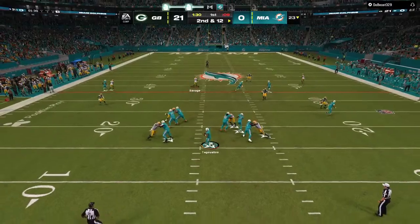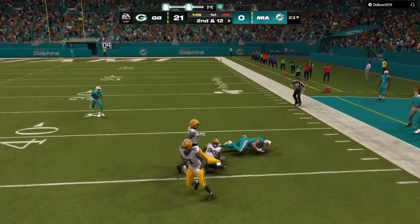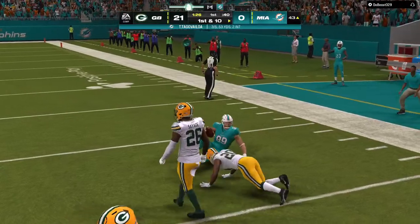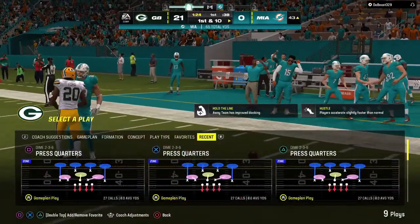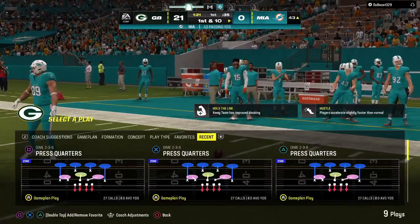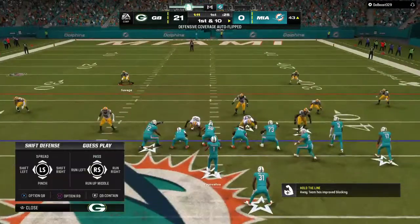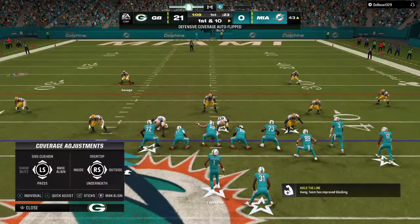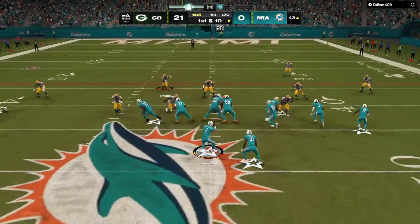Throwing now is Tagovailoa. It got his man complete. And they're going to have this across midfield and inside the 45. It's a gain of 34. Seems like all the fireworks in this first quarter have been on the other sideline, but here they're saying, hey, we've got some explosive guys on our side too. And that's a big play in a game that's looking like it might be full of big plays.